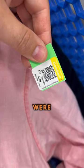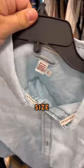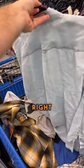These next two pieces were only $6 each, and they were both Carbon to Cobalt. Both of these are the same size, and they're 100% linen, so what I'll probably do is lot them up on eBay, and they should sell for right around $60.